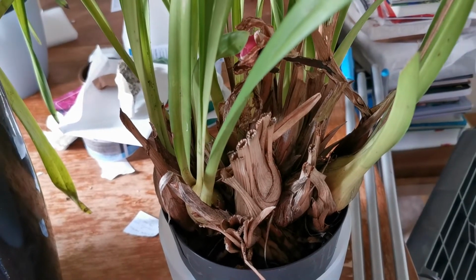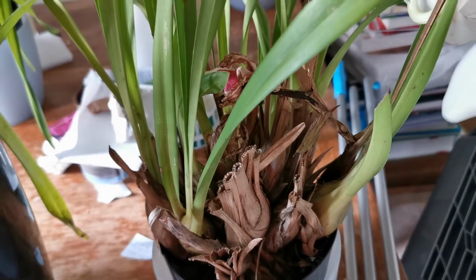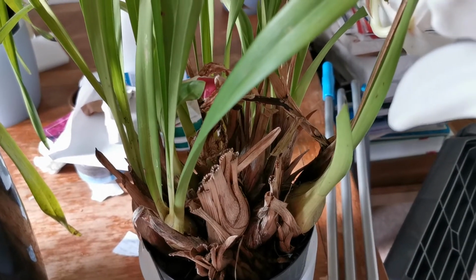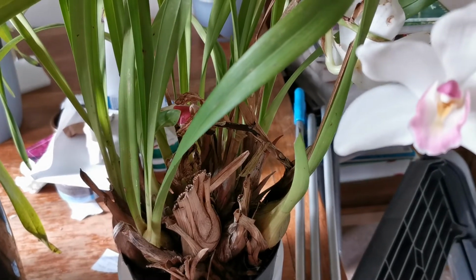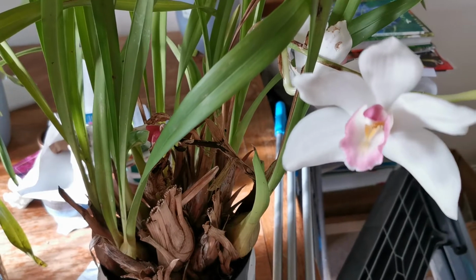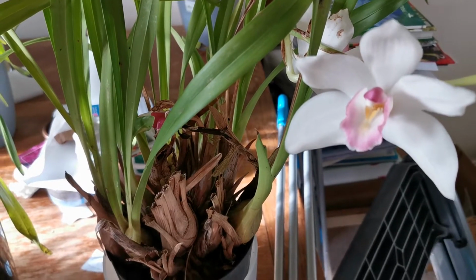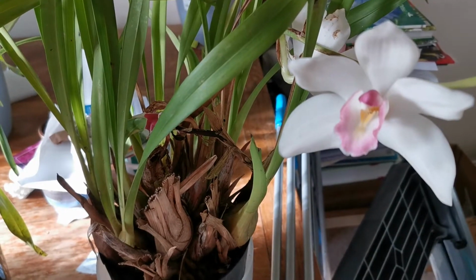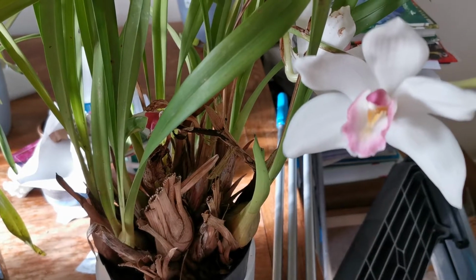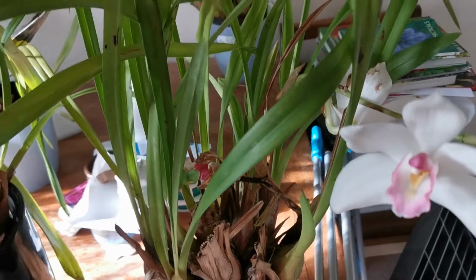If you plant them in the right compost, you have good chances that they will sprout new shoots, so it will originate a clone of the orchid you want to propagate, with the same genetic background, as it's not a sexual propagation like the one that you have while pollinating flowers.